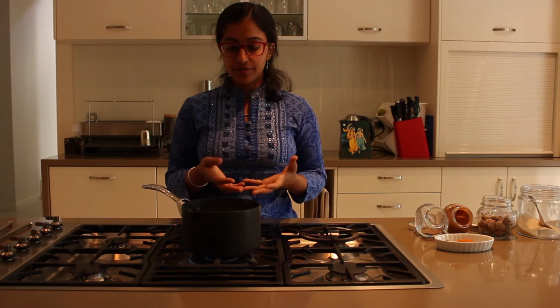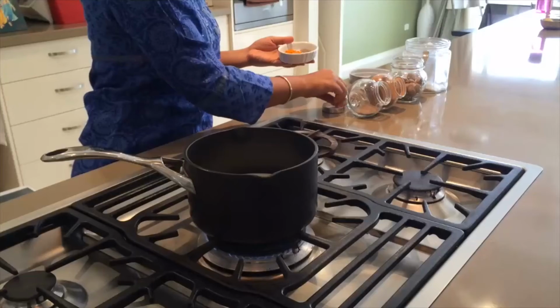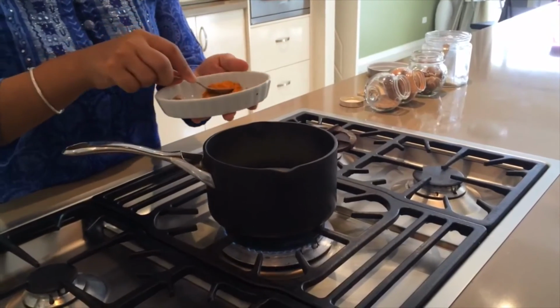Now, an important feature and technique of making this dish is to make sure that you add all the ingredients before the milk starts to boil, because it's important to let all of these spices and herbs boil through the milk so it's effectively mixed throughout, and it ensures that when you do drink it, it gets straight to where it needs to go. So the first thing I'm going to add is a little bit of turmeric powder.